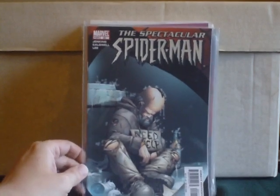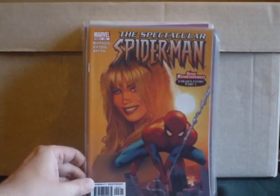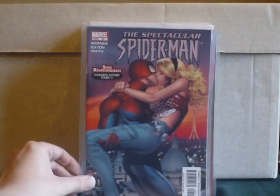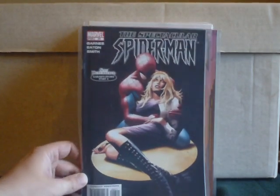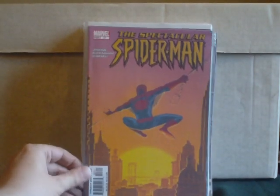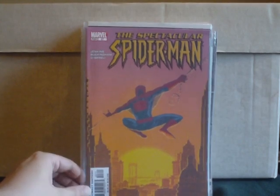Issue 22. Oh, Sins Remembered, this whole Gwen Stacy's daughter fiasco. Didn't really enjoy this storyline, unfortunately, but you know, highs and lows. And then, fortunately, it finished with issue 27. I think at the time Jenkins wasn't very well, and so they cancelled the series.